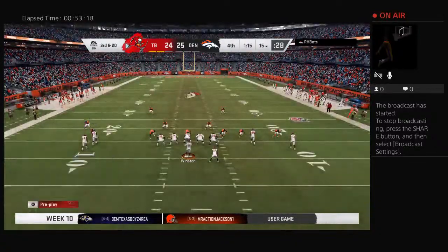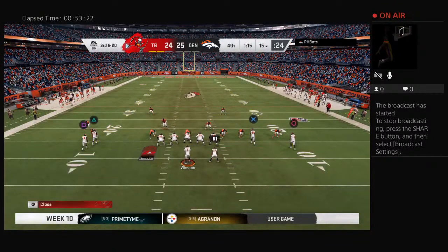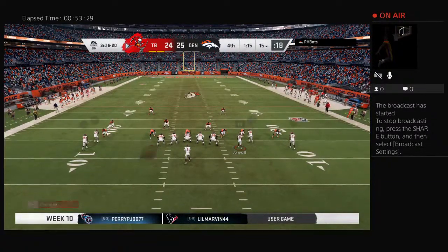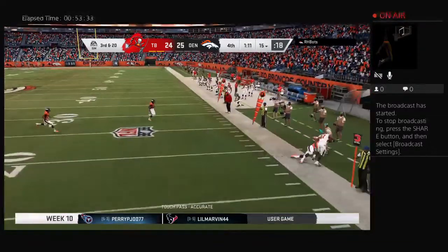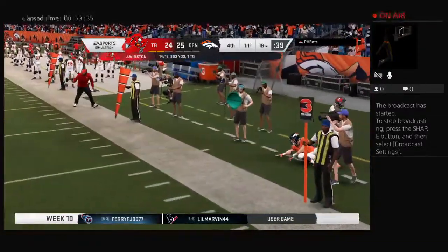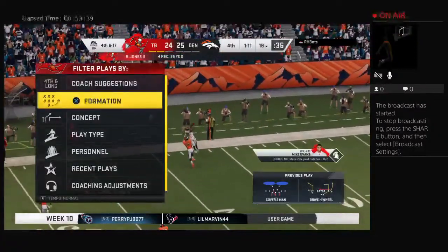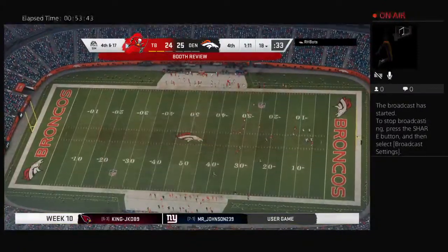An incomplete pass on that last play, and that means they'll need to come up with something here on 3rd down. Back to throw. This into the hands of his running back, Ronald Jones, and out of bounds across the 15-yard line. Call it a gain of 3, and it'll be 4th down.